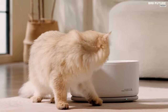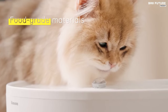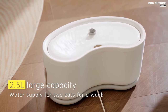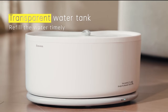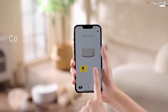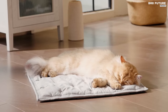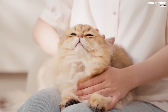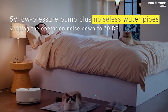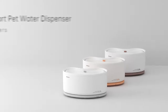The unique shape is designed specifically for multi-cat households, making it ideal for those with more than one pet. The Baseus Cat Water Fountain is also incredibly easy to assemble and clean, with all parts being dishwasher safe. The food-grade materials used in its construction are BPA-free and safe for pets. Plus, with its custom 4-layer filtration system, this water fountain can remove floating hair and mud, eliminate odors, and soften water quality to prevent kidney problems in cats. At just $71, this automatic cat fountain is a great investment in your pet's health and well-being.